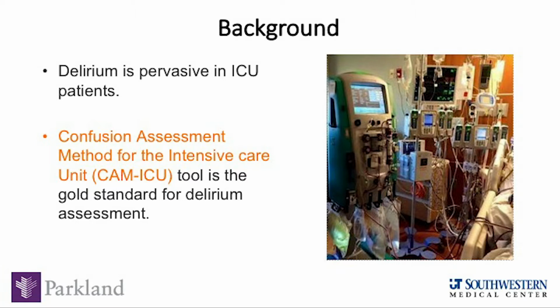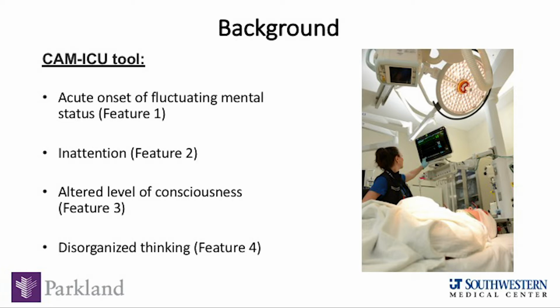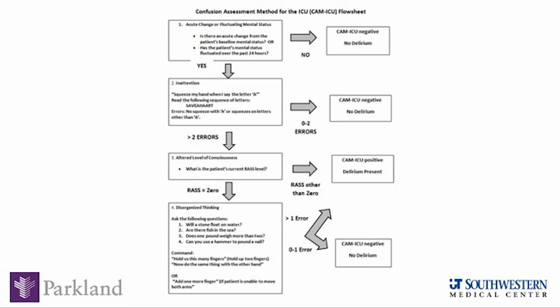The confusion assessment method for the intensive care unit, the CAM-ICU, is the gold standard in delirium assessment. It's a validated tool that many hospitals are using today. If you're unfamiliar with the tool, it basically assesses 4 features: the acute onset of fluctuating mental status, inattention, altered level of consciousness, and disorganized thinking. And here's a kind of flow chart to help you see how that works.